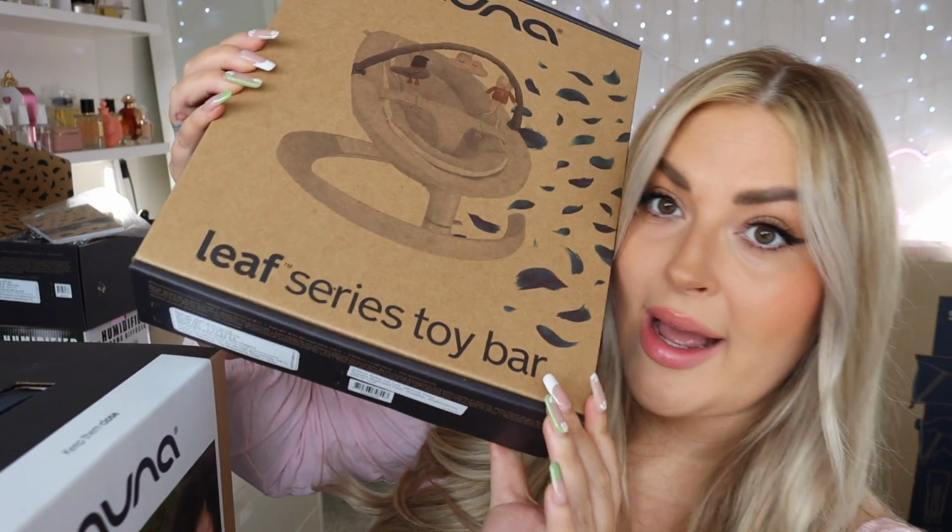Okay, there's lots of bits in here, probably very boring, but hey, this is what it looks like. That's what comes inside. And then also to go with the chair is another accessory. This is the Leaf Series toy bar. So essentially, I'm sure you can figure it out. It's a toy bar that can go over the top of the seat for baby to interact with, play with, sensory playtime, whatever. Just keep them entertained for a little bit.